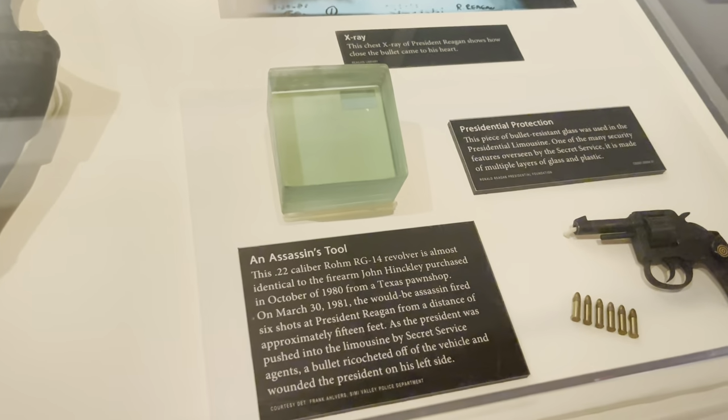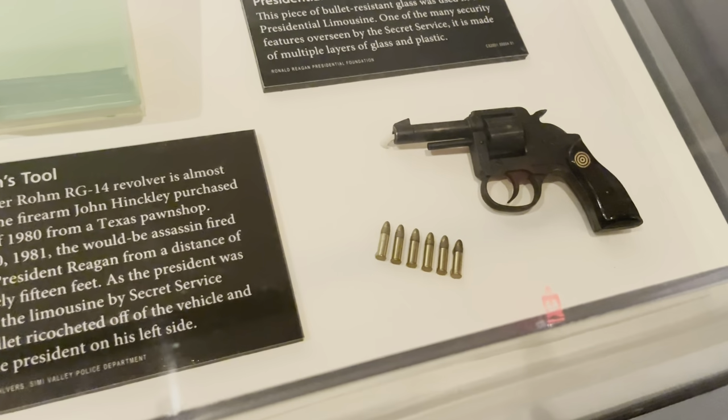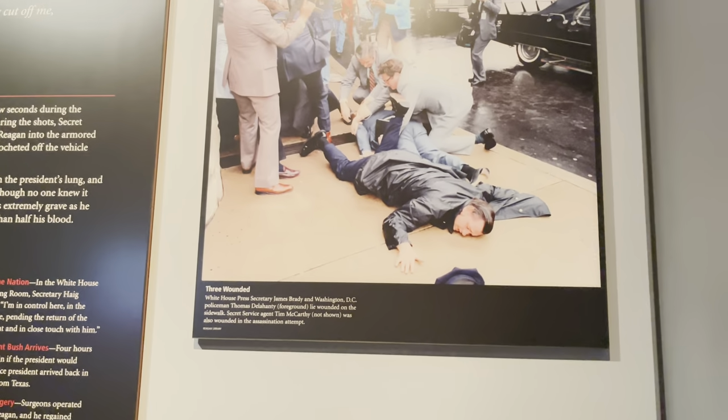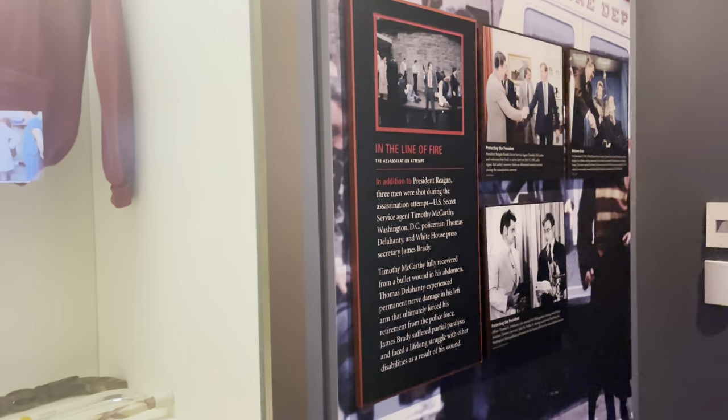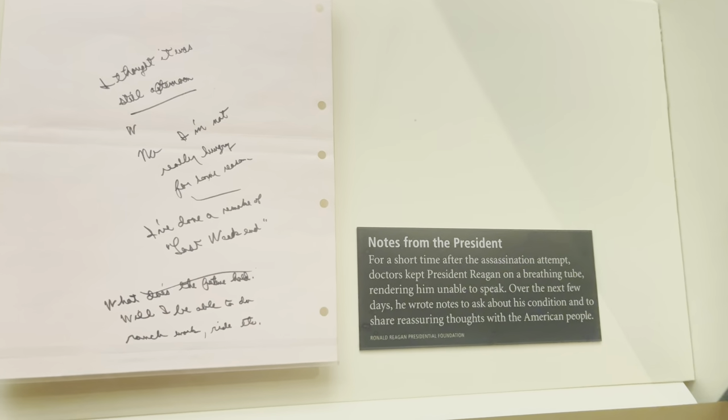Did you have a question? This is the coat he was wearing. This is a replica of the gun that was used. You see, it's very small. You can see where the bullet was. So these are his get well canes, notes from the president.